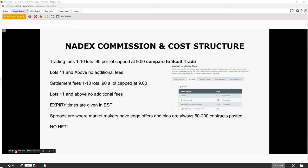Not only is it a great product to trade from a technical expert standpoint, but the cost structure is incredible. So we're going to go over that right here. I'm just comparing to Scottrade. I'm not picking on Scottrade, but they're a pretty widely known broker. And I actually took this screenshot on the right-hand side right off their website. So with NADEX, trading lots 1 through 10, if you're buying 1 through 10 lots, it's going to be 90 cents a side, and it's going to get capped at $9.